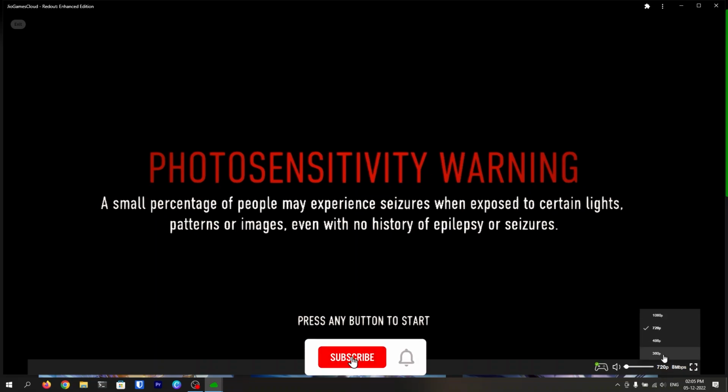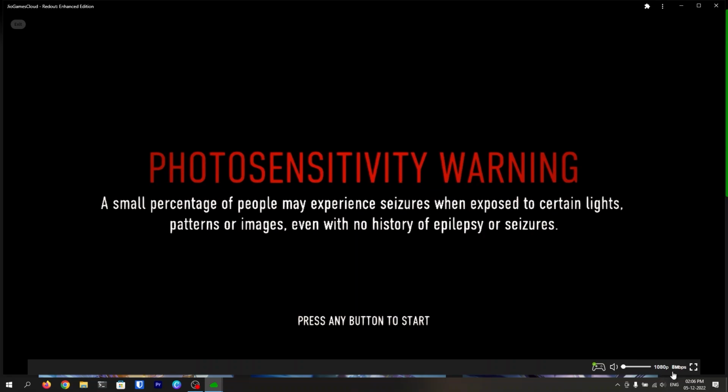As you can see, you have 360p, 480p. If you're playing on your phone with a controller attached or with something like a Razer Kishi, you could easily lower it down to 480p and still get away with it because you're on a very small screen. I'm playing this on my laptop, so 1080p and 16 Mbps is where I'm going to be.